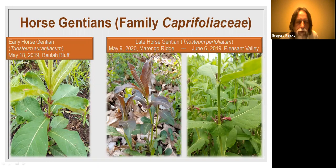But one way to tell these two species apart is the leaf structure. Triosteum perfoliatum has these perfoliate leaves. It looks as if these opposite leaves were in fact one common structure perforated by the stem vertically. And here you see on the early horse gentian, Triosteum aurantiacum, that the leaves clasp the stem at the same node, but they do not seem to fuse together in this perfoliate manner. And here you can see the leaf structure just starting to form along the stem. This is a plant of our savannas predominantly, but also occasionally woodlands.